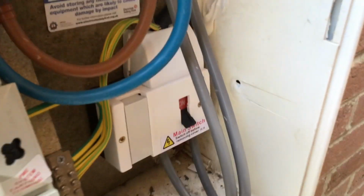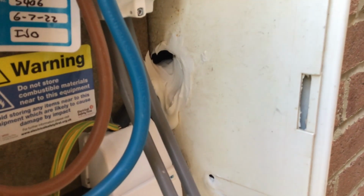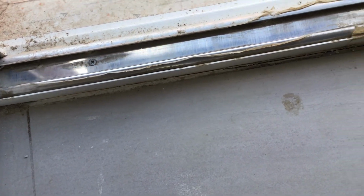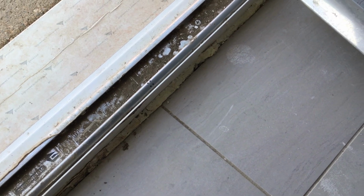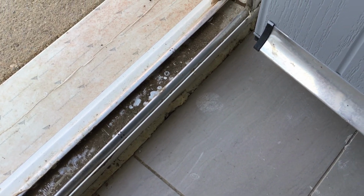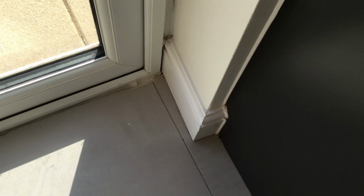And inside, it looks like they've had a go at filling the hole and it's just sagged and slopped itself about. In the hallway, the front door sill wasn't packed underneath or sealed, and the floor tiles needed sealing to the sill. The front door reveal was out of square, and the utility door reveal was out of square quite considerably.